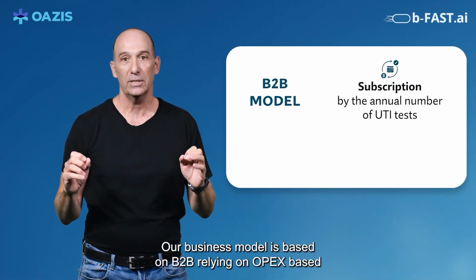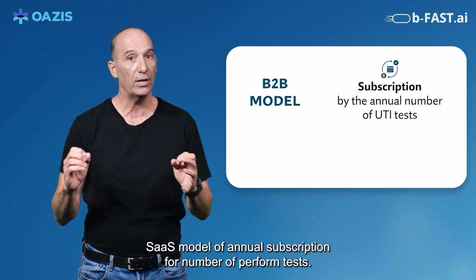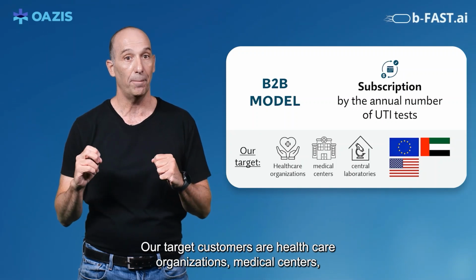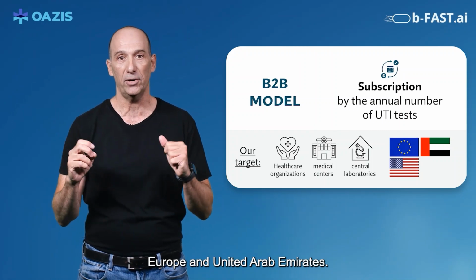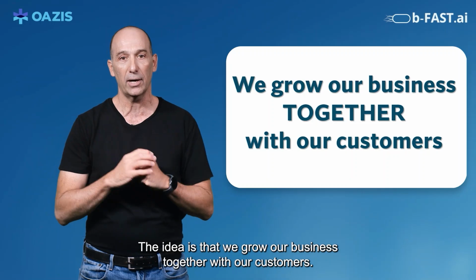Our business model is based on B2B, relying on OPEX-based SaaS model of annual subscription for number of performed tests. Our target customers are healthcare organizations, medical centers, and central laboratories in North America, Europe, and United Arab Emirates. The idea is that we grow our business together with our customers.